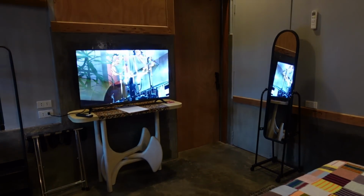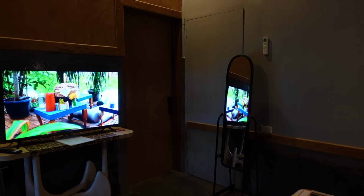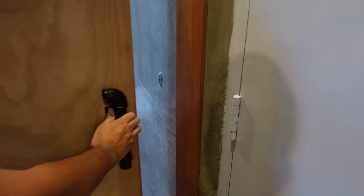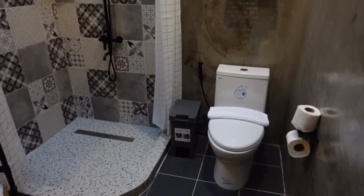So masarap lang mag-YouTube and Netflix dito. And of course, air-conditioned. Meron din palang rack dito where you can hang your clothes. Our bedroom comes with its own toilet and bath. It's very neat and clean.